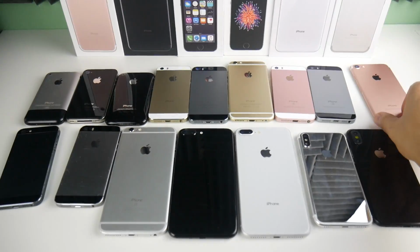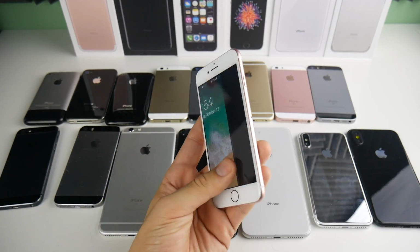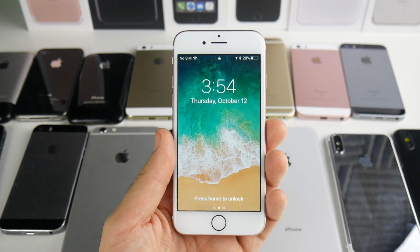Now, moving up to the next phone I do have is the iPhone 7. So I have a rose gold iPhone 7, 32 gigabyte. This one was actually sold to me by my brother. Funny story, somebody actually bought an iPhone 7 and shipped it to his house.